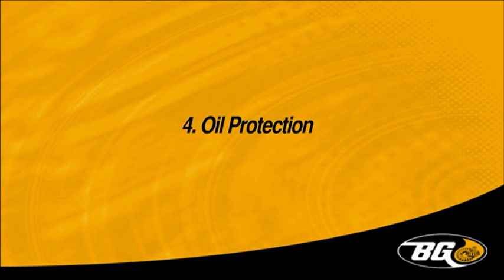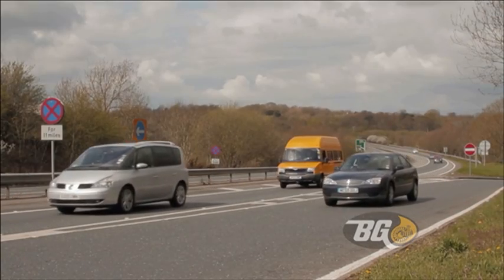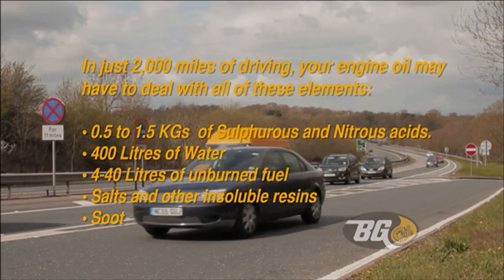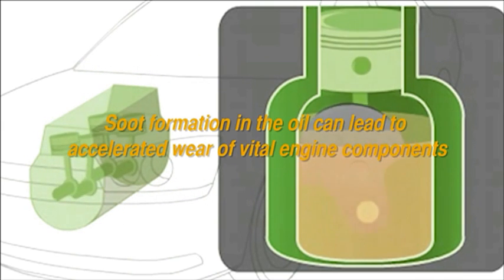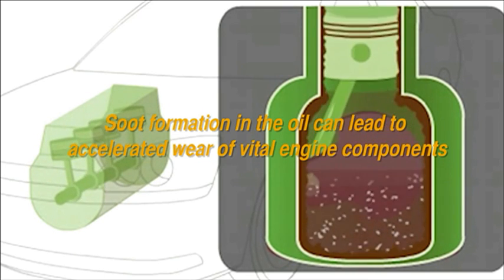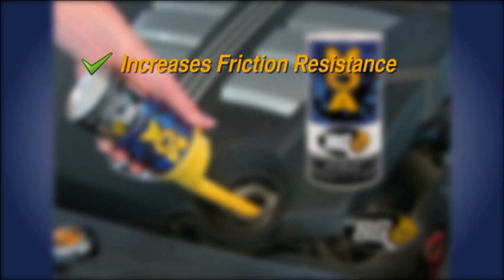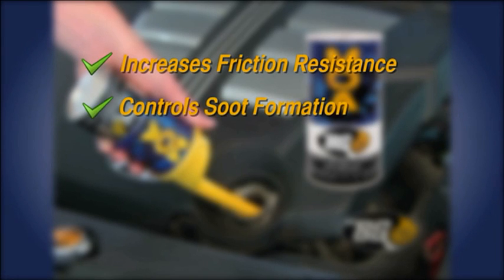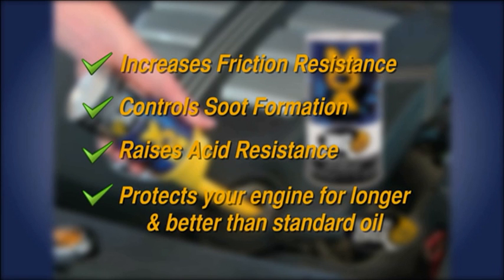Engine manufacturers are under pressure to lengthen oil drain intervals. In just 2,000 miles of driving, your engine oil has to deal with all these elements. It's no wonder that over time the oil breaks down. Furthermore, soot formation in the oil can lead to accelerated wear of vital engine components. BG Products oil conditioners increase friction resistance, control soot formation, raise acid resistance, and ultimately protect your engine for longer and better than standard oil.